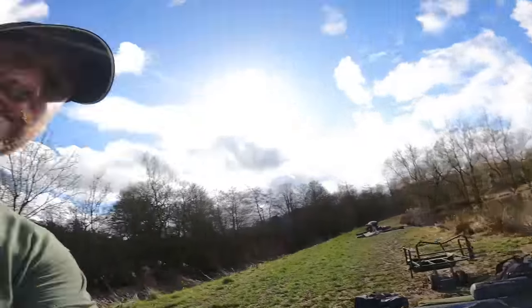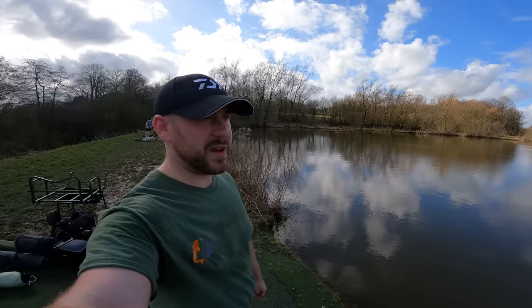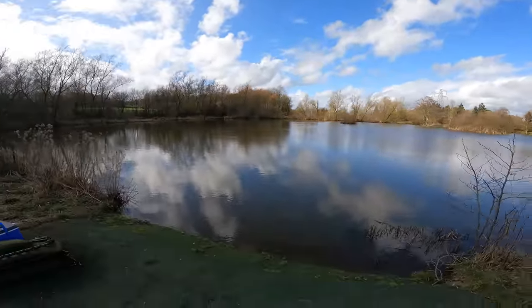We'll discuss obviously techniques that we're going to be using today, how we're both fishing it. Obviously we're going to be using the bait boat, getting the rigs on, pinpoint accuracy hopefully.